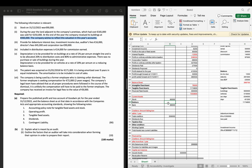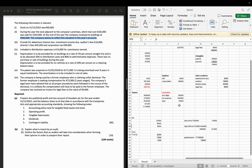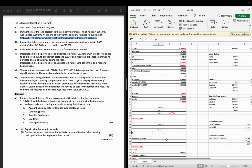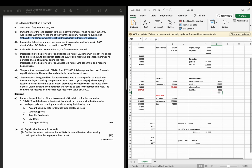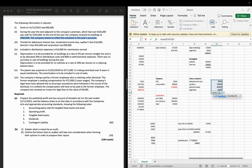So now I've got my three current assets. So I'll add those together. I have to do my current liabilities. I have no dividends due, and I've got taxation due, which I need to add together. So 104,000. And I've got my other creditors, which add up to 73,000. So I'll just put those in.